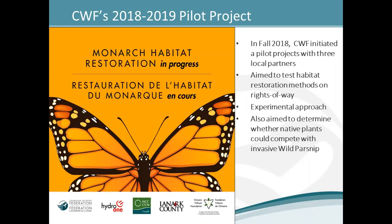So our aim was to test habitat restoration methods on rights of way. We took a very experimental approach, and I'll explain that in a minute. We were trying to determine different approaches to site preparation. We were also aiming to determine whether native plants could compete with invasive wild parsnip.